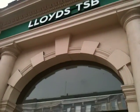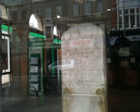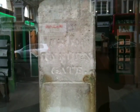Most commonly hung, drawn and quartered, with their entrails and parts being sent to various different bits of England. Nice, eh? And here it is, hidden away in the window of this bank. A bit of London history for you.